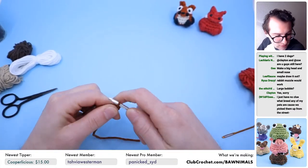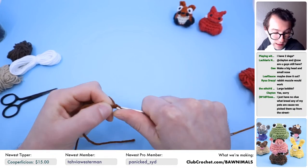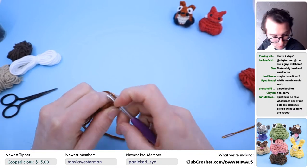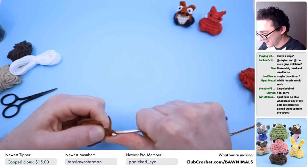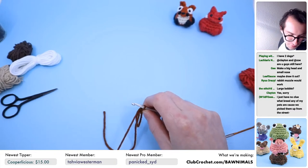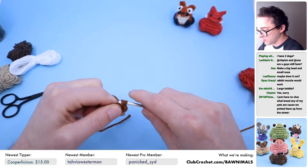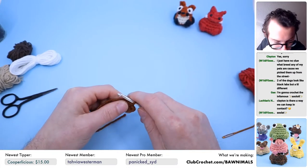Wild Foxes is crocheting 20 teddy bear keychains. Oh my gosh, wow. Have fun with that. That seems like a lot of work, but that seems pretty fun. Jimbo sleigh. That'd be pretty cute. We could attach a Bawnimal to Jimbo. That'd be pretty adorable.